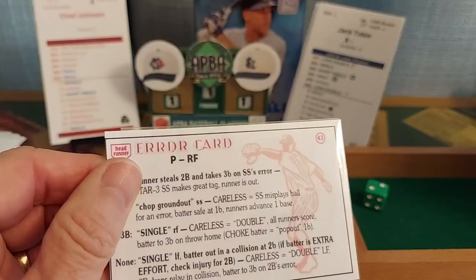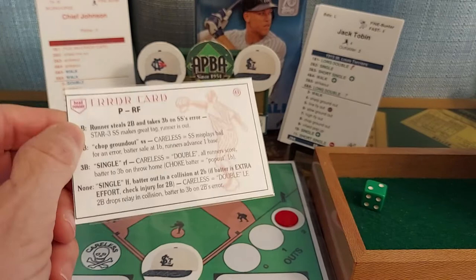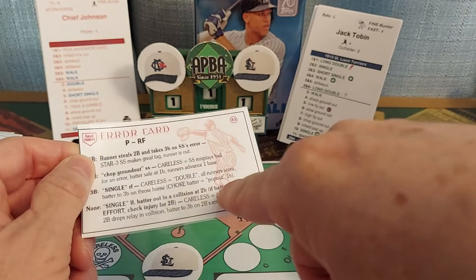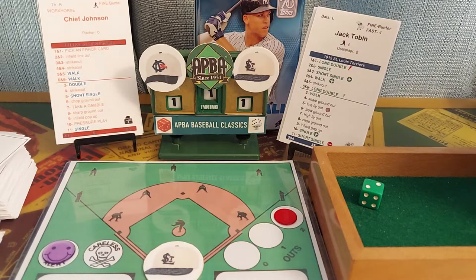Well, the best I can interpret that card is that is a base hit for Jack Tobin, but he's thrown out at second. Batter out in a collision at second. Check the injury if it's extra effort. He's not extra effort, but he is out at second base trying to stretch it into a double. 9-6. But the St. Louis Terriers tie the score 1-1. We go to the top of the second.